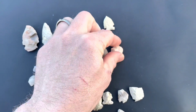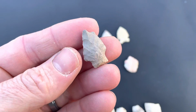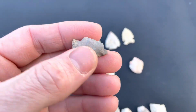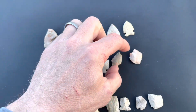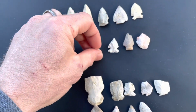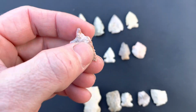But I'm gonna go through some of these points here. This is a little stem point that Tika picked up. It does have a little bite off the end of the tip there, but still not a bad little point. So I'm trying not to drop them because I can't hardly feel my fingers. But let's see, this was the first point of the day that Tika picked up, so that's her first point of 2022.